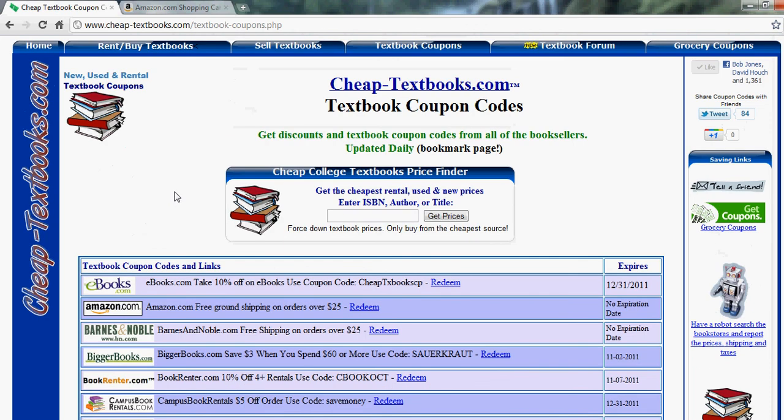So that's some suggestions on using a price comparison service to get cheap textbooks, some of the different tips and tricks that I've learned over the years. So hopefully this helps you out.